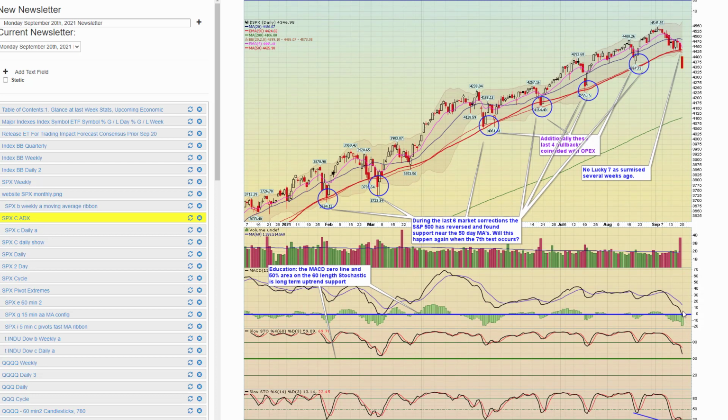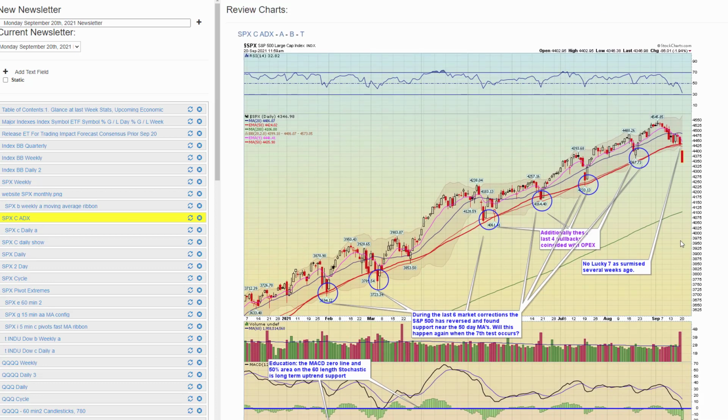The MACD is now testing its 0 line. So let's go ahead and take a look at some of the other indexes, and I'll also come back to this one.